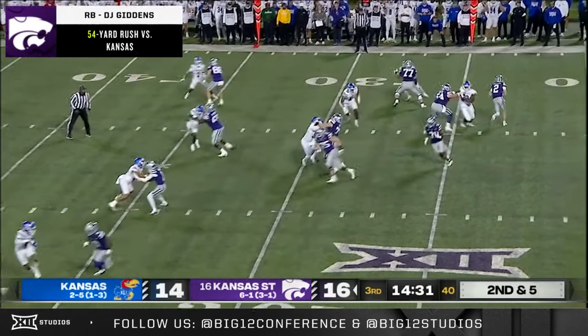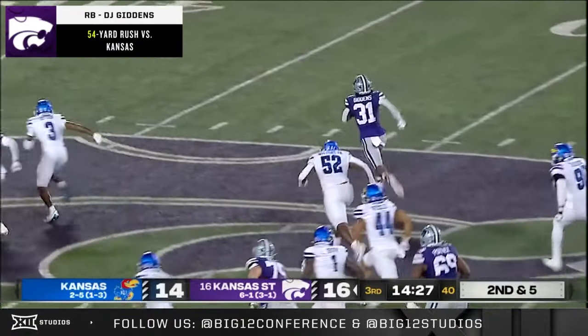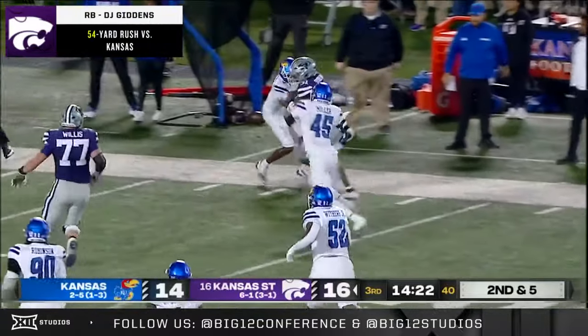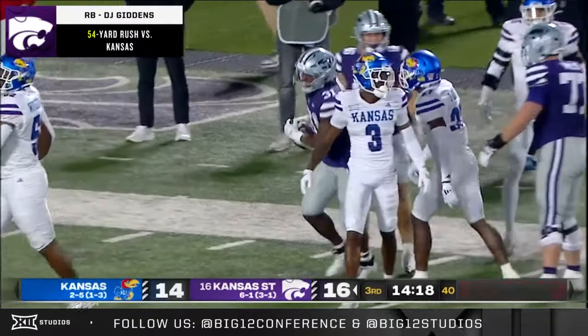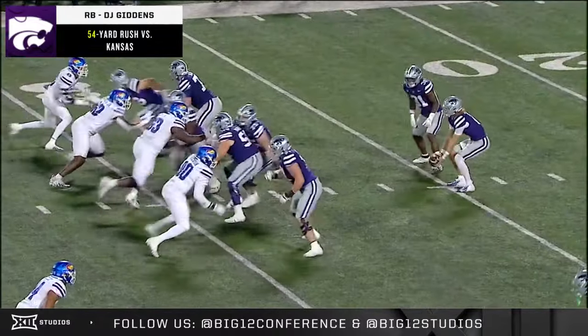8 days between home games for the Wildcats. Jake Giddens on the left side, weaving his way through traffic. Still on the move. Racing into Kansas territory. The stutter step. He'll stay in bounds. DJ Giddens working his magic.